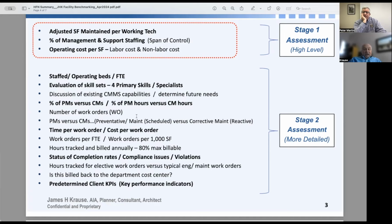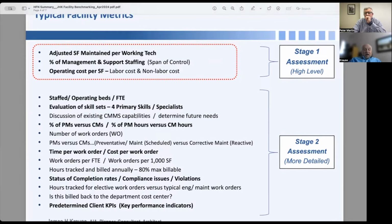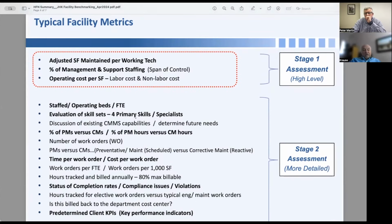That's very interesting. Of course, now with our adjusted square footage and FTEs aligned, we can get into how much time is spent per work order and what's the cost of that work order. How many work orders per FTE are being performed? A lot of folks use how many work orders per 1,000 square feet, but the completion rates and the compliance issues become a part of it. If we find that facility staff are overtaxed, they may be falling behind on completion rates or compliance issues. That's where it starts to become an issue, when some of the work is not being completed effectively.